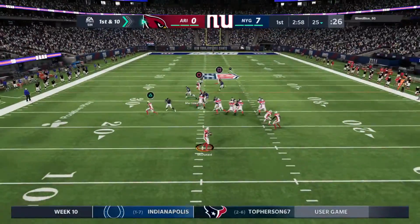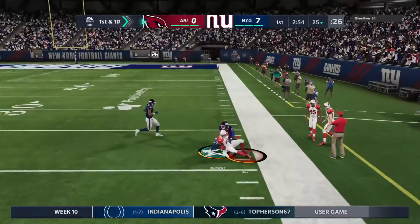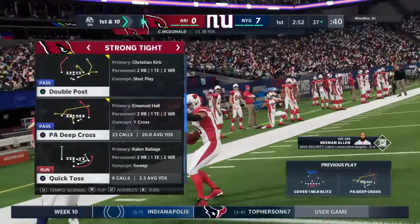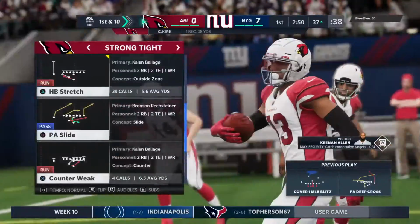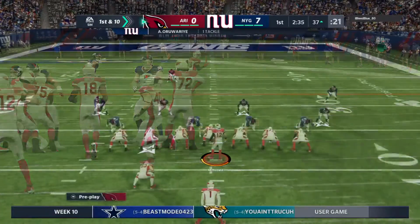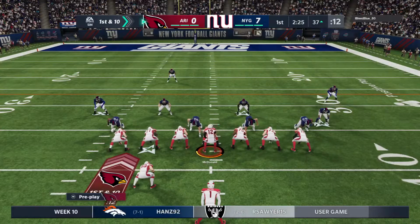Throwing on 1st down. McDonald. This one complete to Christian Kirk. And they'll get this well past midfield before being stopped just before the 35. Boy, he ran free there after the catch as that winds up going for 38. So how about that for a chain mover? They're all the way down inside the 40 now for 1st and 10.